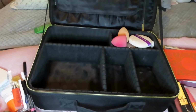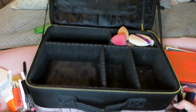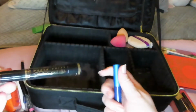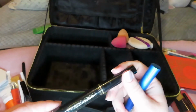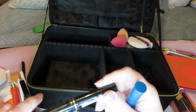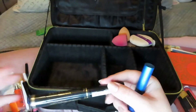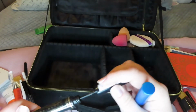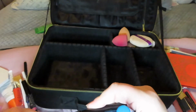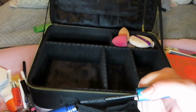Then the last eye products that I've got are eyeliners and mascaras. So for my mascaras, I was just focusing on the two that I had open, which was my L'Oreal Telescopic Extra Black. It's still absolutely fine. I thought I would probably be getting rid of this ready for the next month, but it still feels like it's got lots left in it and it's still super wet, so I am going to be keeping that one out. And then my MAC Extended Play Giga Black Lash.